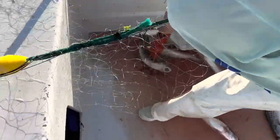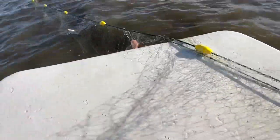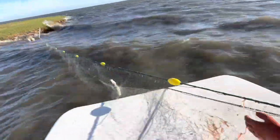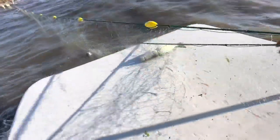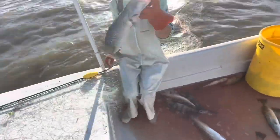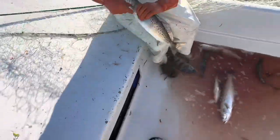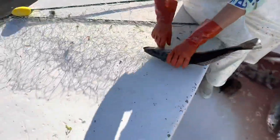Oh, yeah. Oh, yeah. There's a 3-pounder. 2-pounder. Freaking A, dude. Oh, dang. Damn. The water, he didn't pop out, dude. That's a nice one. Man, that is a solid 21-inch speck right there.